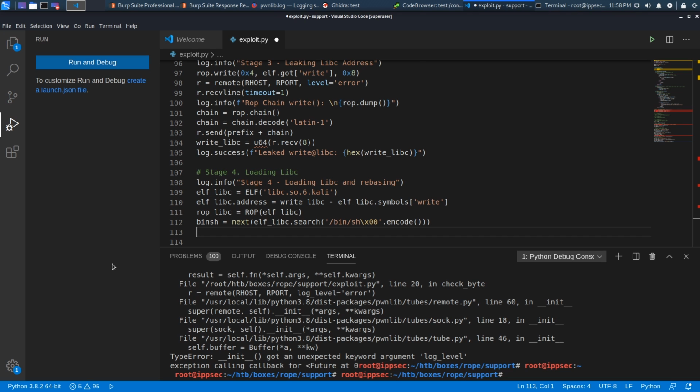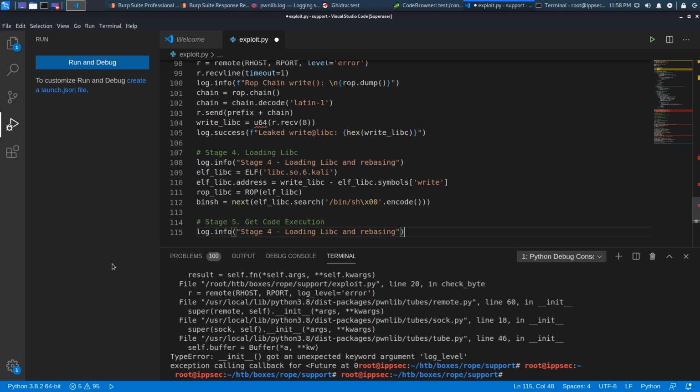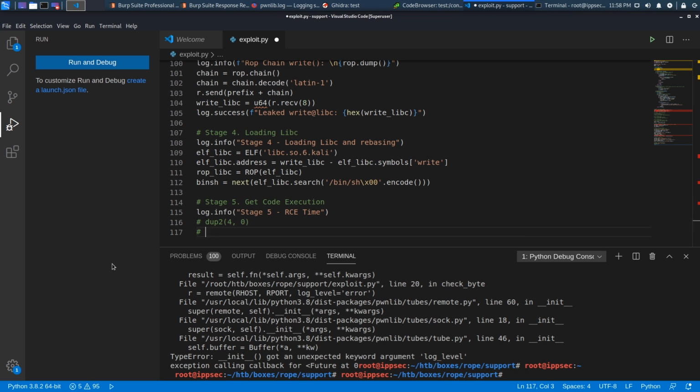So now we should have everything. We could print out the address if we wanted to and verify, but I'm confident it works. So stage 5, we'll say get code execution. RCE time. What we're going to have to do is 2 different dup2 calls. So dup2 4 and then 0 for standard in, and dup2 4 1. This is going to duplicate the file descriptor socket into 0 and 1 for standard in, standard out, which lets us actually interact with what we're going to execute.